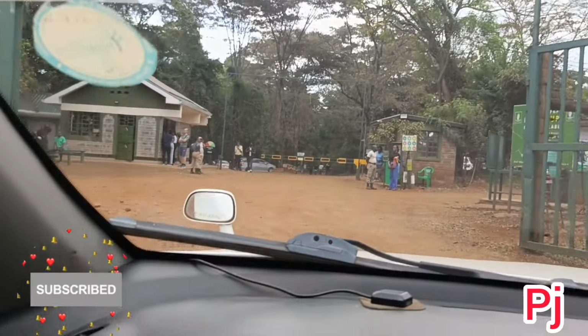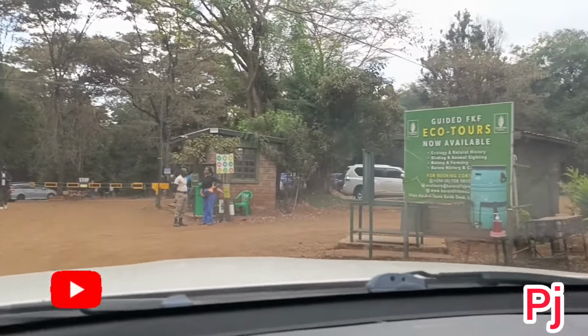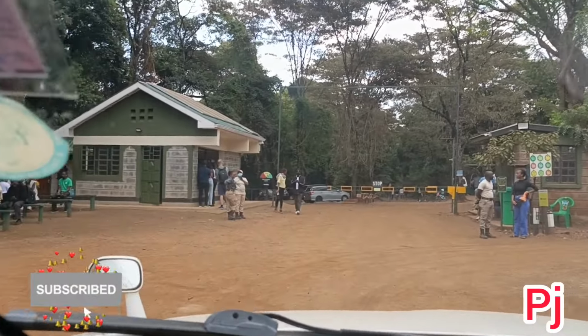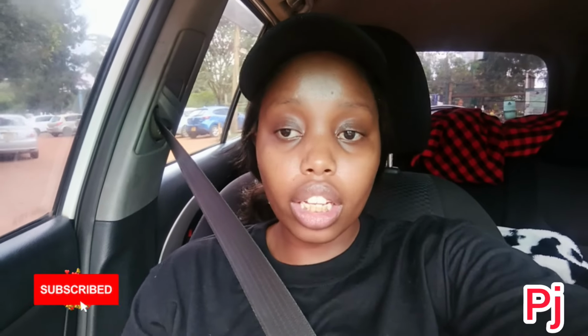Yeah, ndio tunaingia. This is the Karura Forest. It's my first time being here, hoping I'll have a good time. It's 100 shillings for the entrance, each 100 shillings, and for the car we paid 200 shillings.